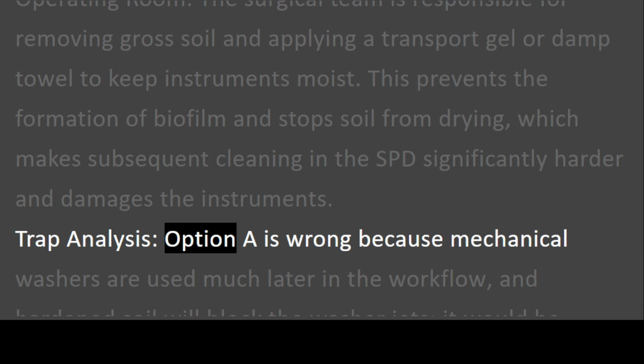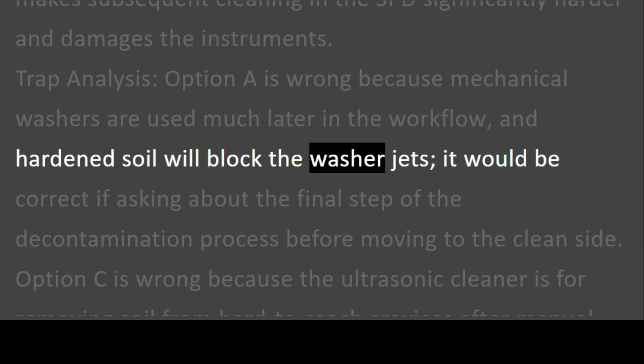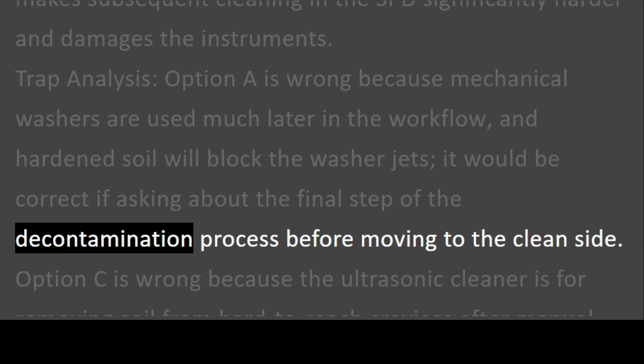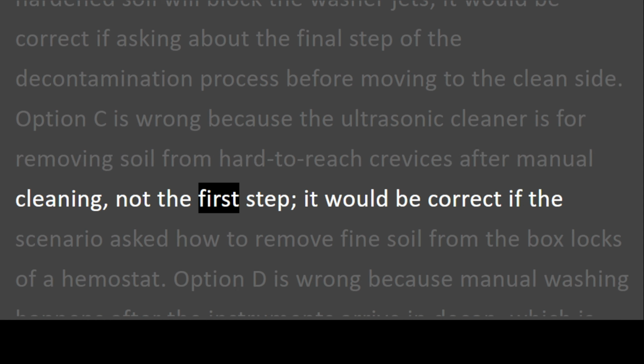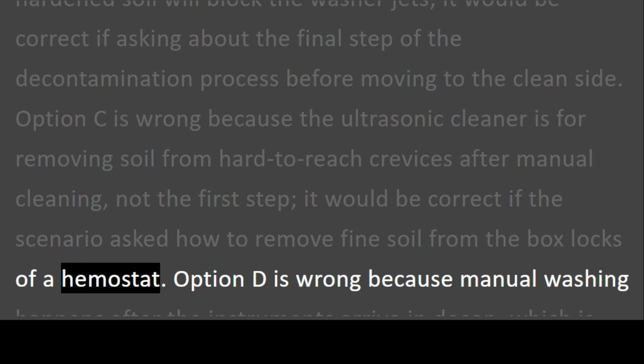Trap analysis: option A is wrong because mechanical washers are used much later in the workflow, and hardened soil will block the washer jets. It would be correct if asking about the final step of the decontamination process before moving to the clean side. Option C is wrong because the ultrasonic cleaner is for removing soil from hard-to-reach crevices after manual cleaning, not the first step. It would be correct if the scenario asked how to remove fine soil from the box locks of a hemostat.